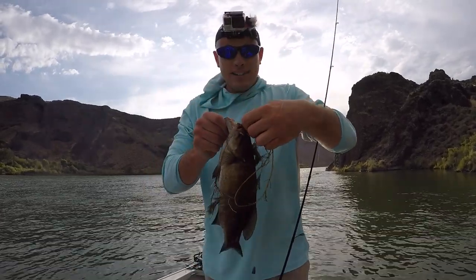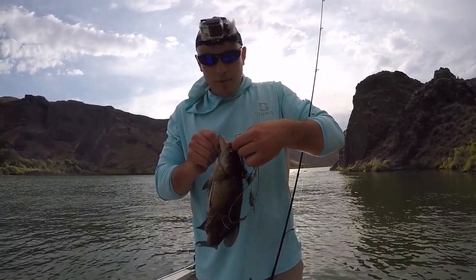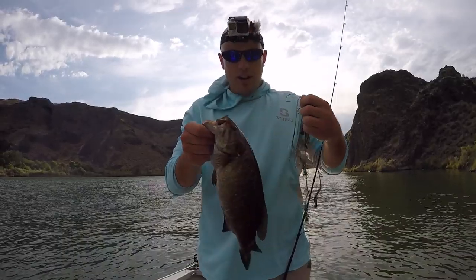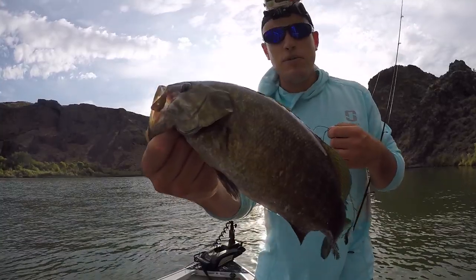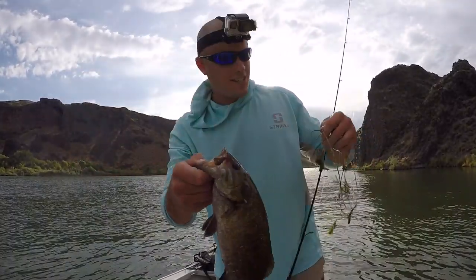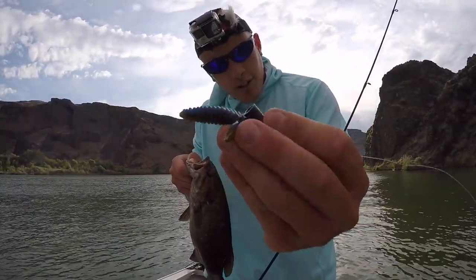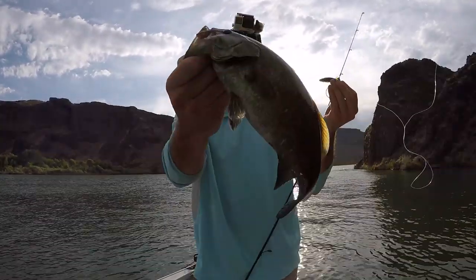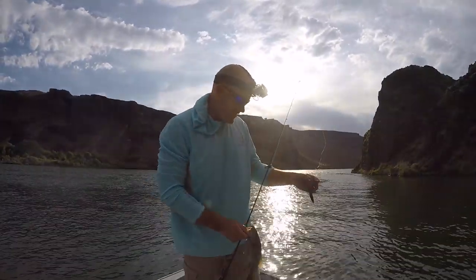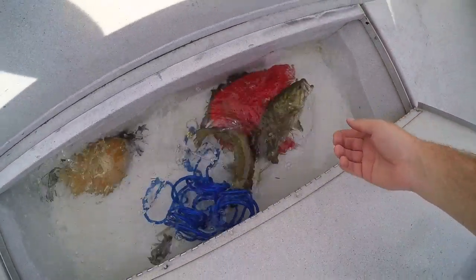Crawdads and some bass. I don't know about you, Pops. Fish fry tonight, man. I'm getting hungry. I am so hungry. You're so hungry? I'll start cooking then. Look at that, guys. Beautiful smallie, with a little bit of blue on there. Saw that the crawdads' underbellies were blue, started getting them on that. Sweet. Here you go, my friend. His buddy's going crazy.